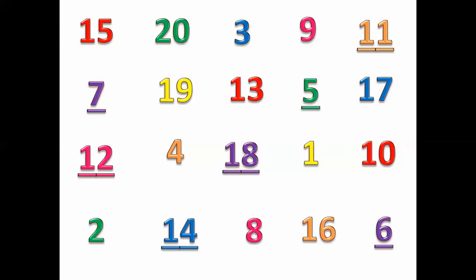Point to number 20. Great. Point to number 2. There's 2 at the bottom. Point to number 19. There's a yellow 19. Point to number 10. A red 10. Find 15. Point to 15. Up at the top in red.